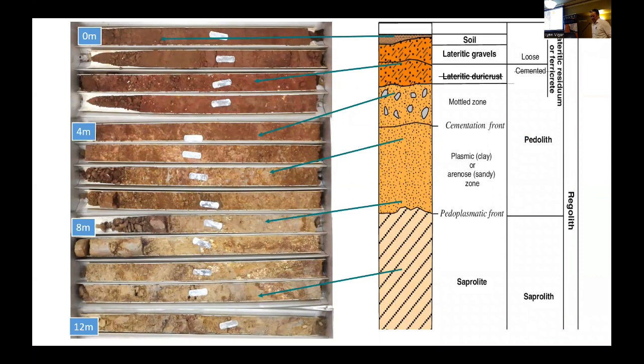What does this material look like in core? Well, the ferruginous pedolith, there are some gravelly parts, but nothing cemented at all. So I've crossed out that auritic jury crust, and I've crossed out cemented here. There is some loose gravels, but really this zone's ferruginous pedolith in the top 3 or 4 meters, getting these rutile grades of around 2%.